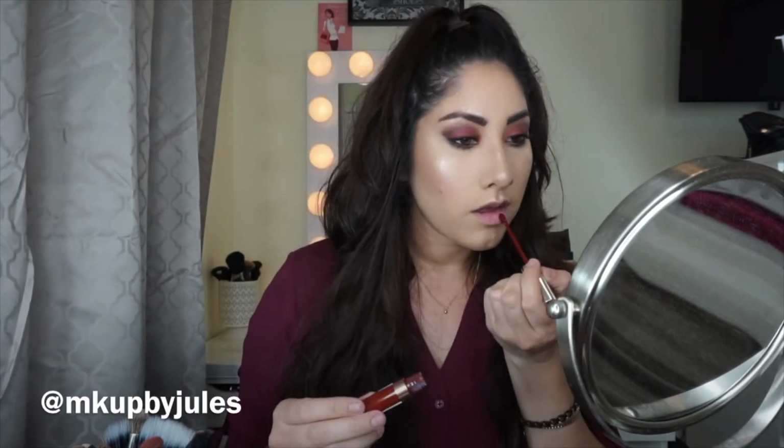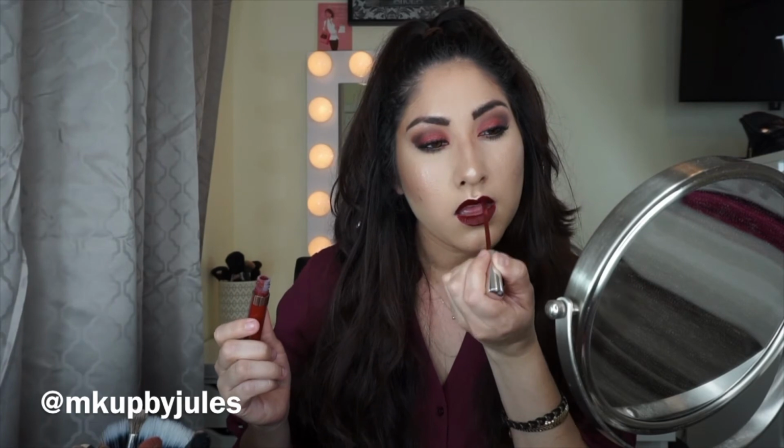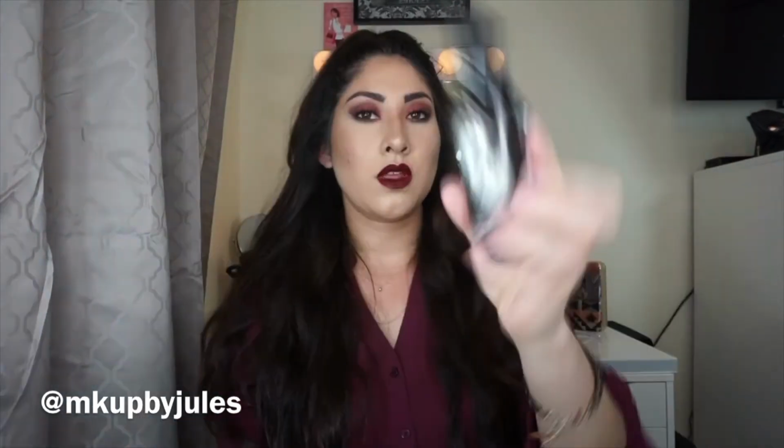And then for lipstick, I'm going to be using the color K. This is from ColourPop's collection. It's actually the Carucci collaboration they did together. Such a pretty color, guys. And then to top it off, I'm going to set my face with my Skindinavia setting spray.